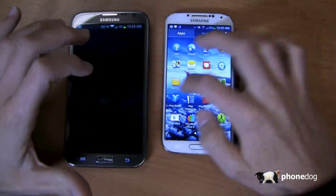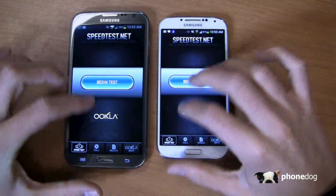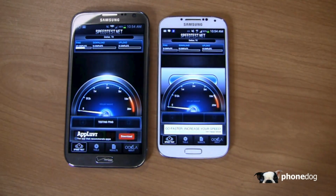And let's see, speed test right there, speed test right there. Let's make sure we're on Dallas servers. And we are. Let's put it to the test. And I think you might know which one's going to come out on top, but we'll see. You know what? You never know. It could be a difference.